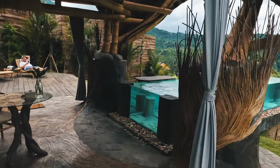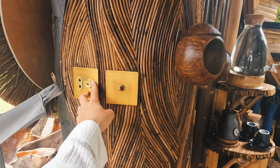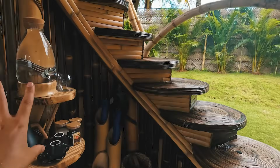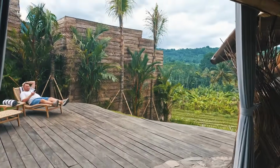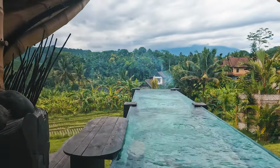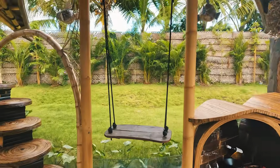This is the downstairs open living space. There is electricity, so you've got plug points here, light switches, filtered water, which is very important here in Bali because you can't drink the water out of the tap. But yeah, look at this. This is amazing. So this is what you've come for. So yeah, let's go upstairs and have a look.